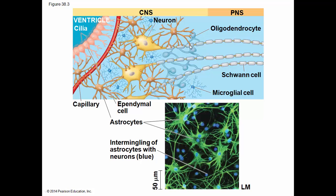And then we have oligodendrocytes. These are another type of glial cells. Oligodendrocytes myelinate axons in the central nervous system. Myelination greatly increases the conduction speed of action potentials. Myelin is a very important protein in the structure of these nerve cells.